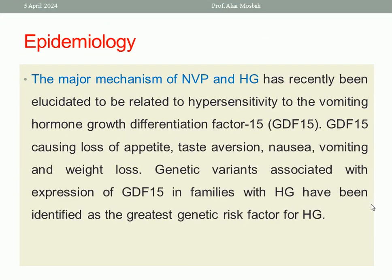What is new, and you should know, is that the major mechanism of nausea and vomiting of pregnancy and hyperemesis gravidarum has recently been elucidated to be related to hypersensitivity. To what? To the vomiting hormone growth differentiation factor 15. This is new information you should know. There is hypersensitivity to a vomiting hormone called growth differentiation factor 15, GDF15.